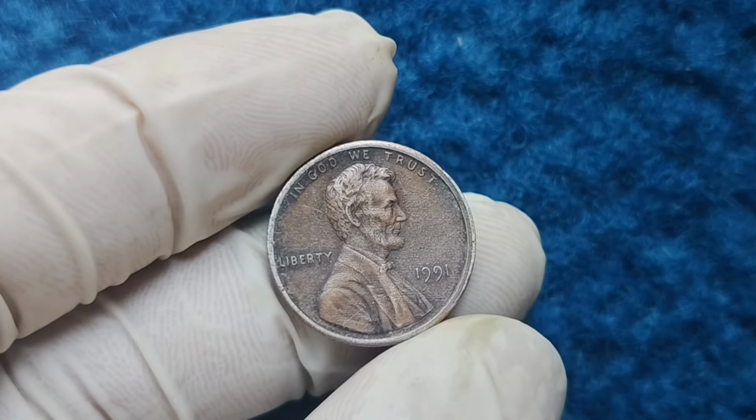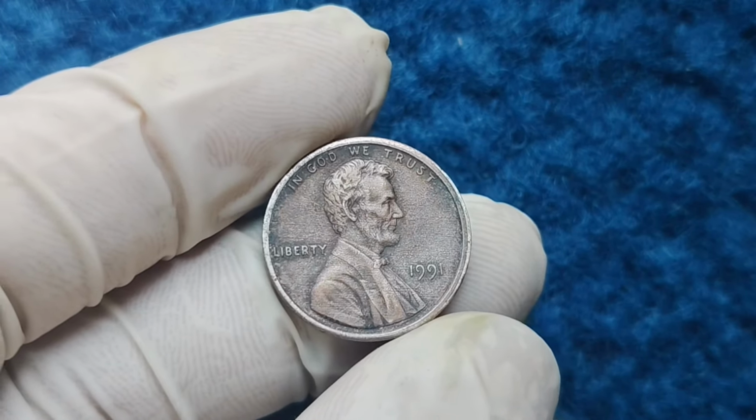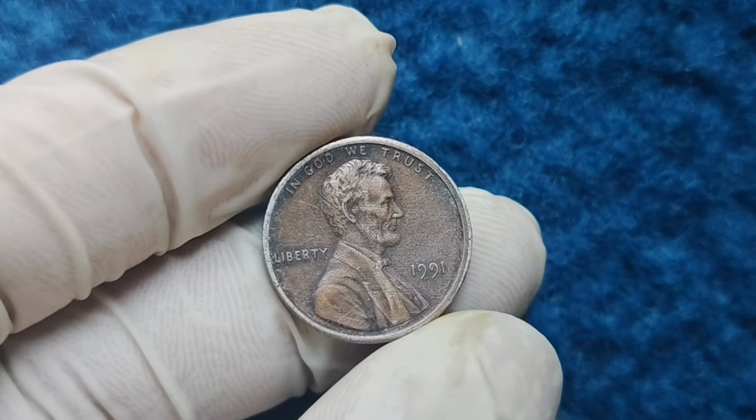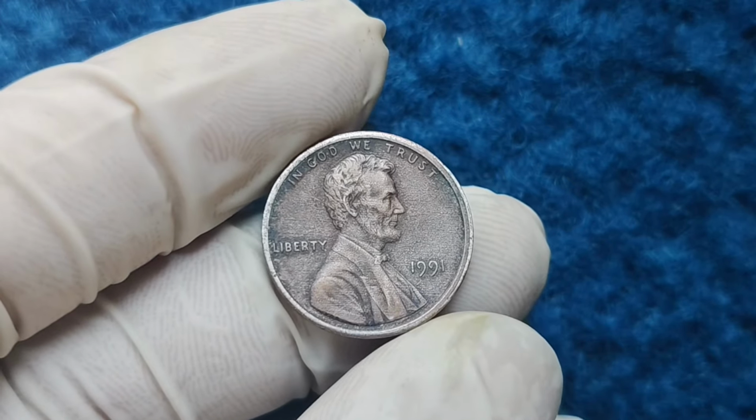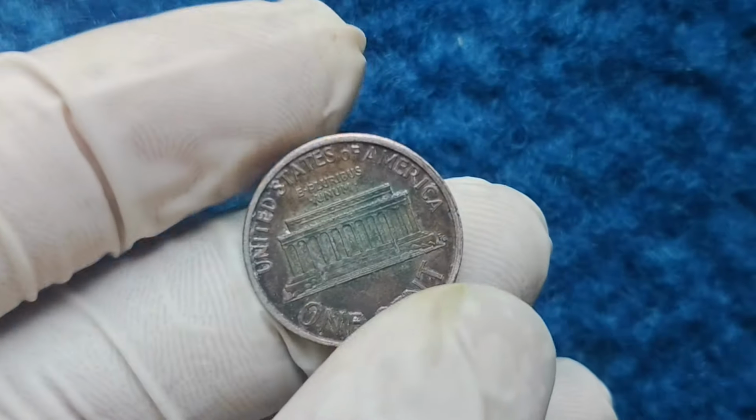You never know what you might find. Alright, so now you know why the 1991 no mint mark Lincoln penny could be worth a small fortune. The next step? Go check your coin collection. Who knows, you might be sitting on a hidden treasure.